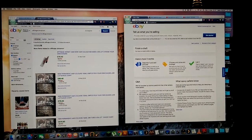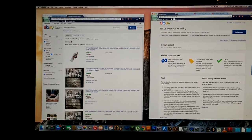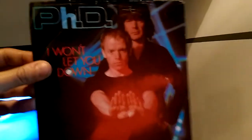And I tried this out whilst I was in the shop and I was holding entire sleeves in front of the camera like that. Let's just say you can see it. There we go, like that. And then it would scan the picture and all these dots would appear around all the details and the edges.